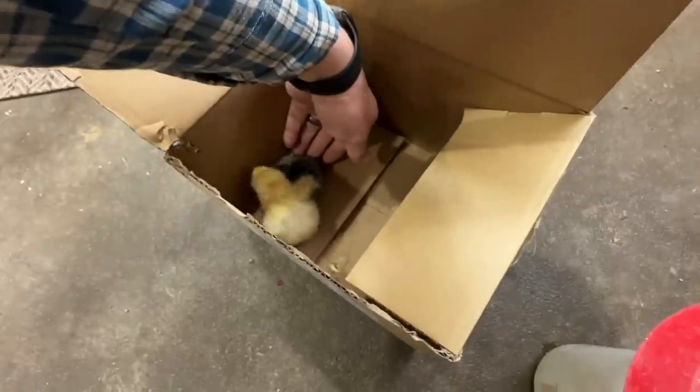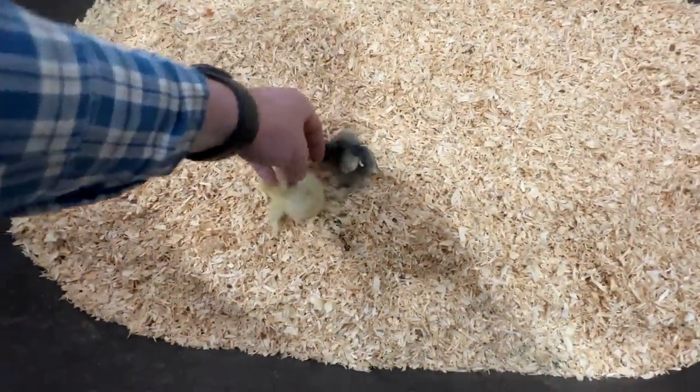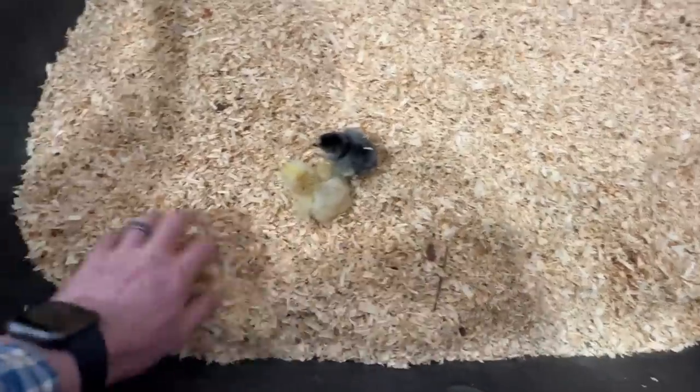Hatchlings. Oh, that one's got born yesterday and overnight. Little bitty.